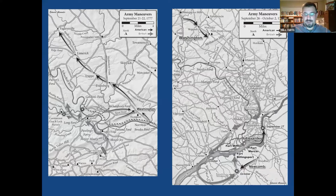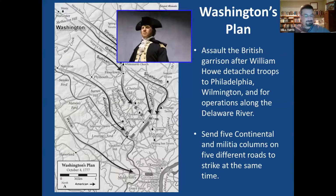So I know that's a very brief, basic overview. And there's a lot of stuff I left out, but that's the basics of how they get set up for the Battle of Germantown. So what's Washington's plan?